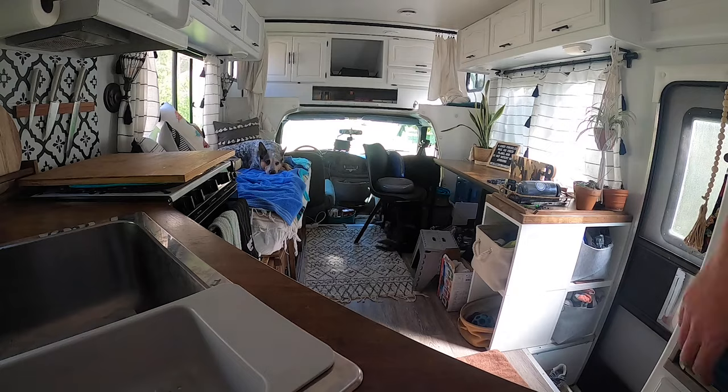And then, of course, there's some tidying up that we need to do. We haven't cleaned in here since we left Arizona. We've camped in the desert, so there is some sand on the floor, and I would like to vacuum that up.